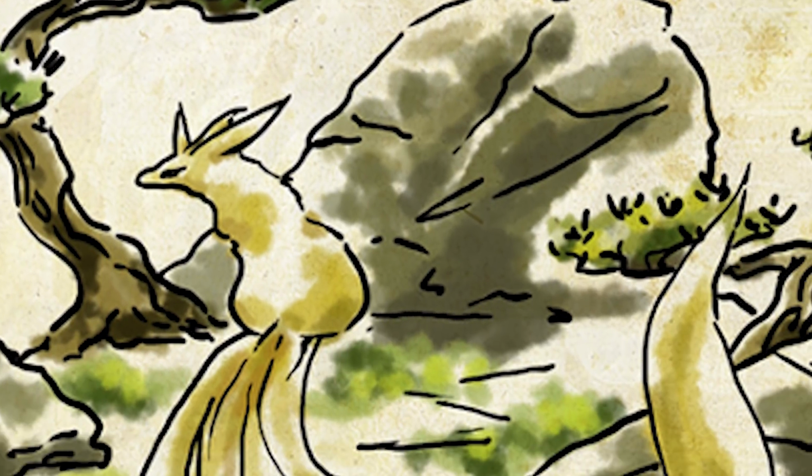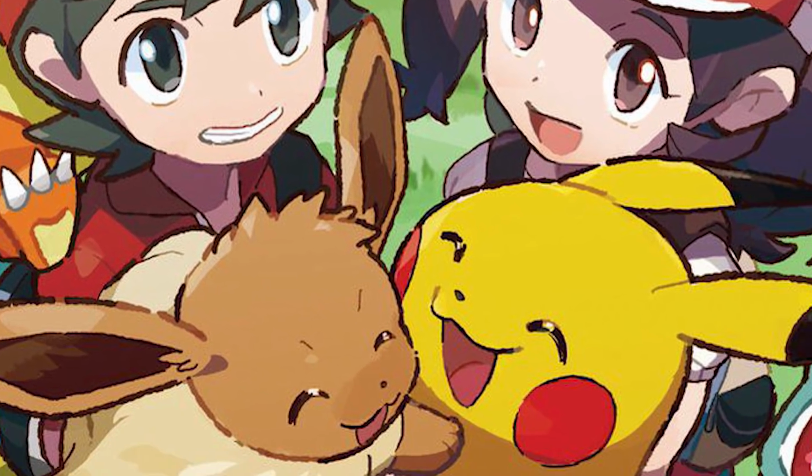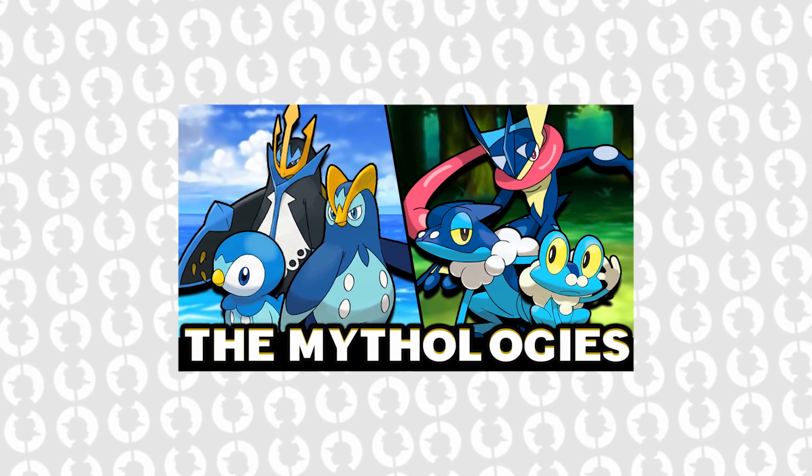When it comes to the mythology and origins of different Pokemon, some of the most interesting ones have to be the starter Pokemon in particular. What are they based on? Where did they come from? And what is the deal with their names? Well, today we're taking a look at the mythology and origin of the Pokemon Water Starters.